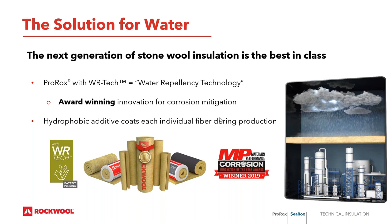To be considered an innovation, the nominated projects have to show, quote unquote, a significant positive impact in corrosion control. So WR Tech is recognized by industry experts in the field of corrosion as a proven technology, which is a superior solution for water repellency and the mitigation of CUI potential.